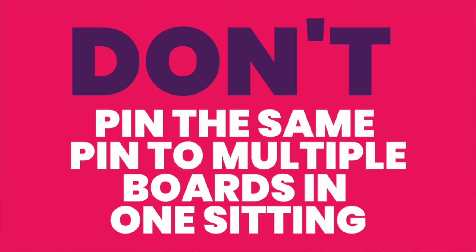The fourth don't: pin the same pin to multiple boards in one sitting. If you're going to pin the same pin, and you do want to pin that pin to all the boards that make sense, you have to do it slowly over time if you're pinning directly to Pinterest. If you're using Tailwind, it does all that for you. You don't even have to think about it.